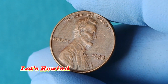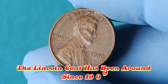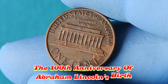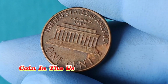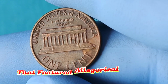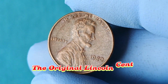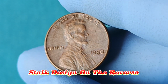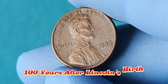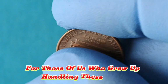Let's rewind for just a moment and set the stage. The Lincoln cent has been around since 1909. It was introduced to honor the 100th anniversary of Abraham Lincoln's birth, and it was the first circulating coin in the U.S. to feature a real person's portrait, a huge departure from previous coins that featured allegorical figures like Liberty. Designed by Victor David Brenner, the original Lincoln cent featured a wheat stalk design on the reverse. But that design changed in 1959, 100 years after Lincoln's birth, to the Lincoln Memorial design, a familiar sight for those of us who grew up handling these coins.